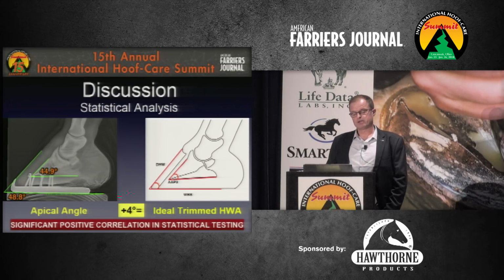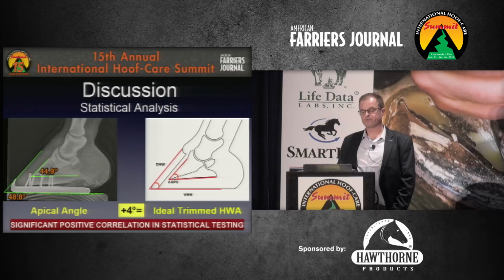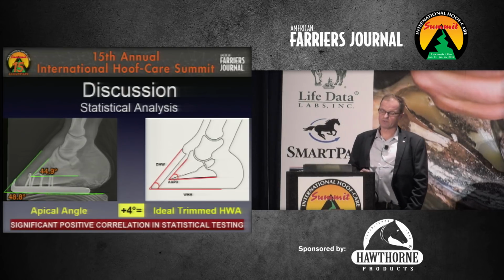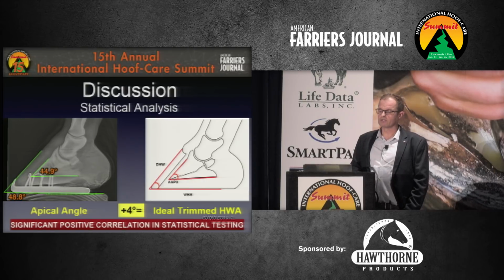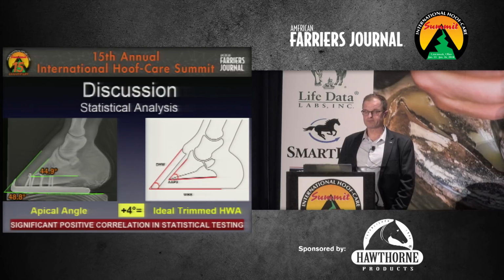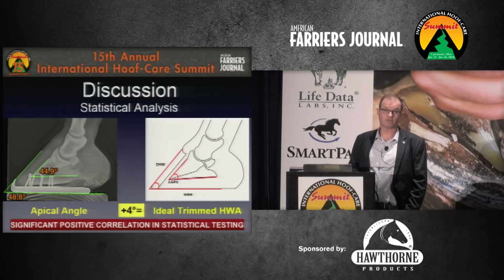So, from this, using the apical angle, I formulated my own extra test, which you might read in the appendices, which I recommended for further study, which I'm going to discuss now. So I figured that the apical angle of P3, radiographic view as you see on this diagram, plus 4 degrees, which was the mean palmar angle, should give us the dorsal wall to weight bearing surface measurement.